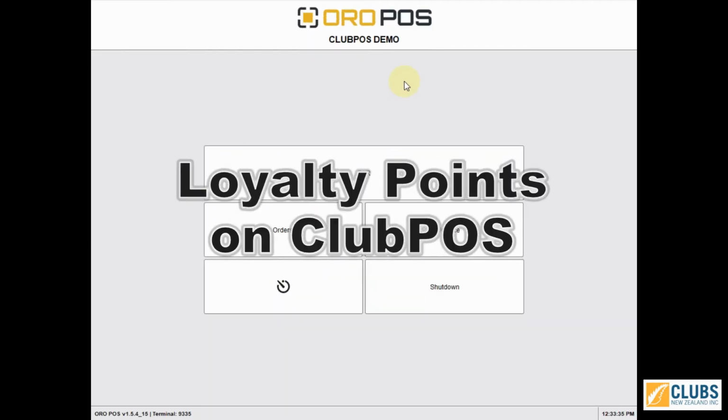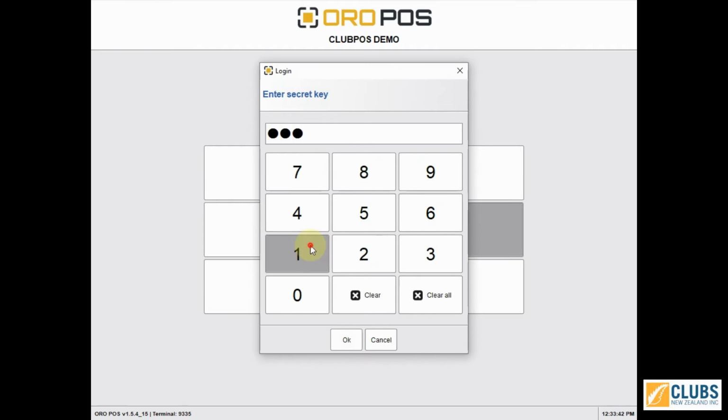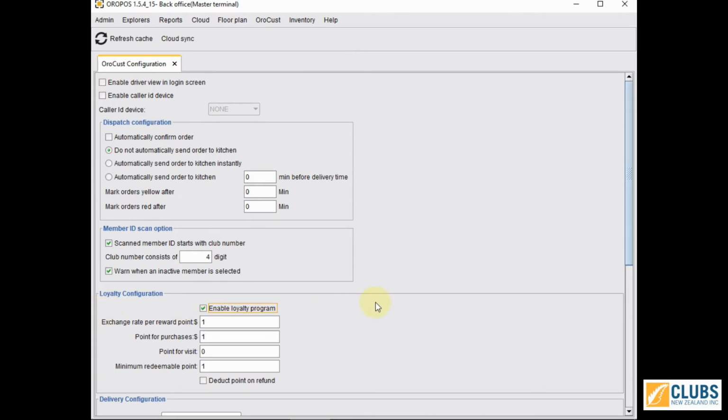So here we are in the OroPOS Club POS demo, and we are looking at going into the back office, entering our login key, then we're going to go into customers and configuration, and we're going to enable the loyalty points program. Now this exchange rate per reward points, we're just going to make that a 1, and the points for purchases we're going to make a 1 as well. So what that means is that for every dollar you spend you get 1 point, and when you're redeeming them every point is worth $1.